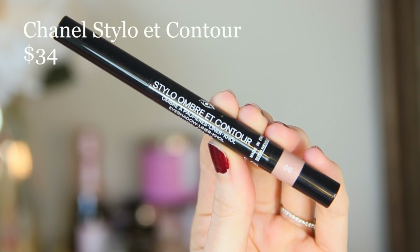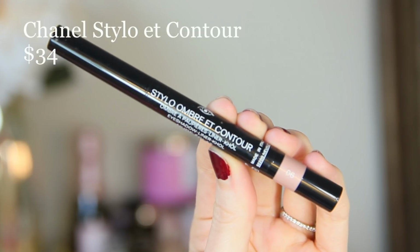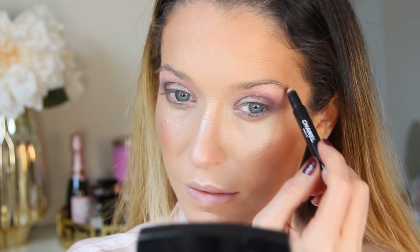The Nudie Clat Stilo A Contour Stick is a new favorite. It makes highlighting the brow bone and inner corner of the eye such a breeze. Since you can blend it out with your fingers, this is just a great product to have for anybody.